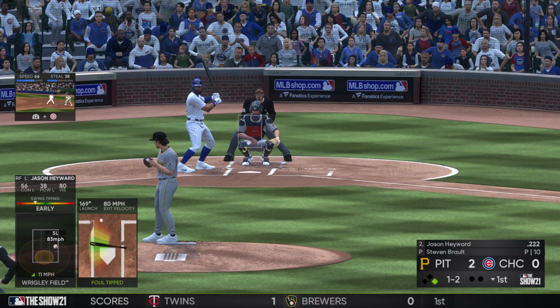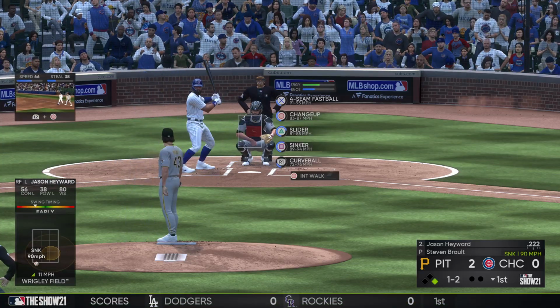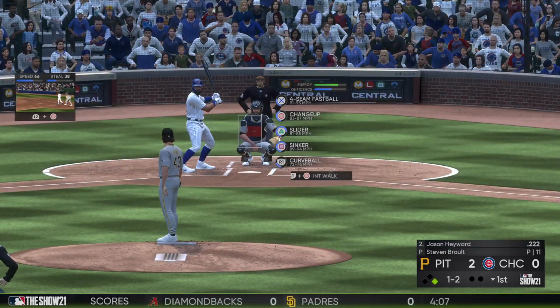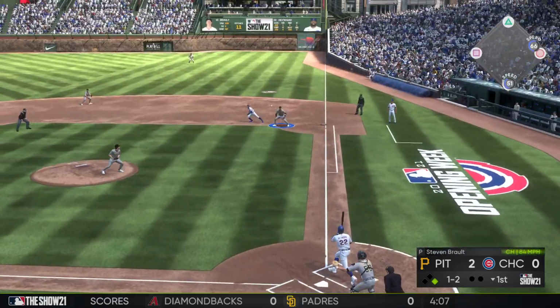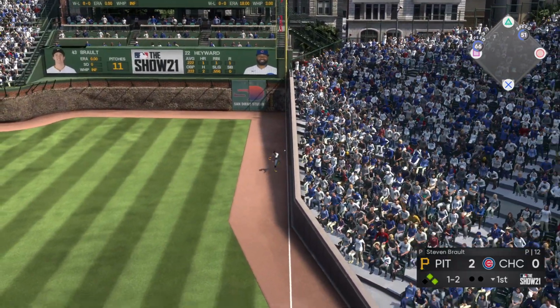A runner at first with no outs here. And another foul ball. That's the heavy sinker right there. He has the ability to get ground balls when he needs them, potential double play situations, or to get that jam job with no one on base, that tapper right back to the pitcher. One of the toughest pitches to hit in the game. And that finds the outfield grass for a base hit.